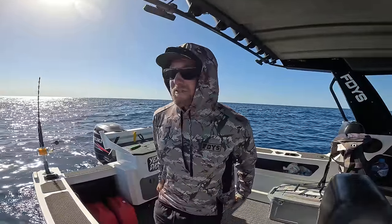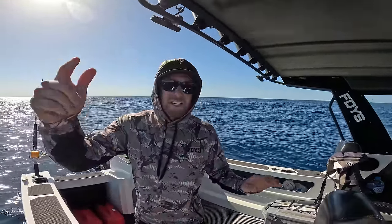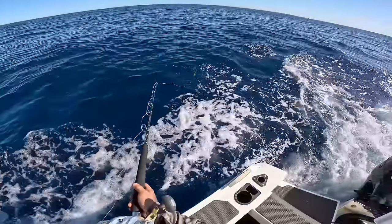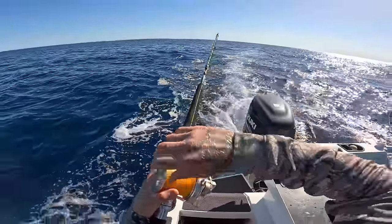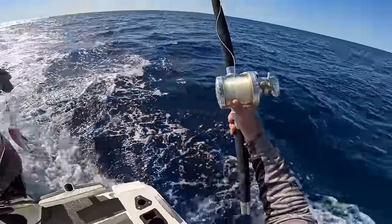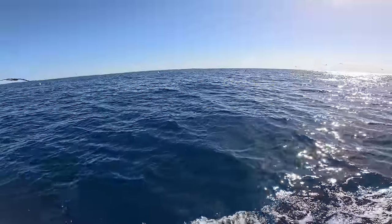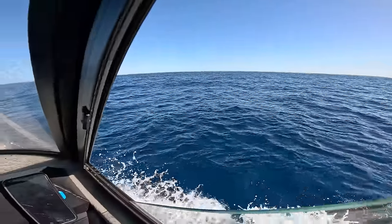We're gonna get a couple of slobs on the deck, eh? Look at this. All right, no more talking. We're gonna chuck a couple of lures in the water. All right, we're gonna run the Laser Pro long, and then we're gonna run that deep diver short. Look at all the birds, man. The birds are working hard.